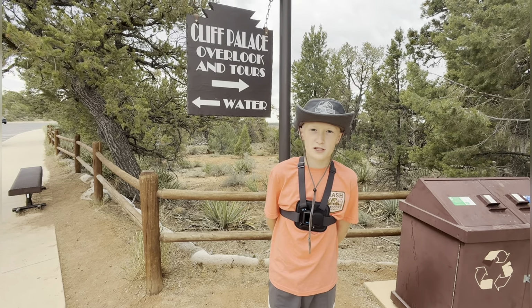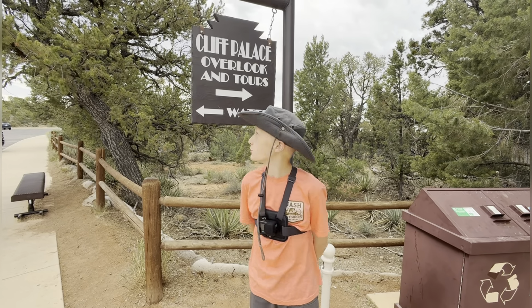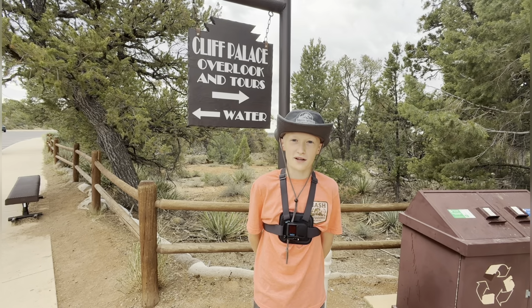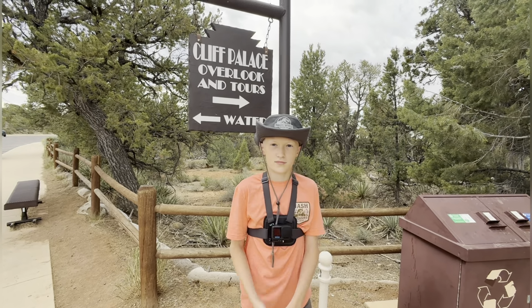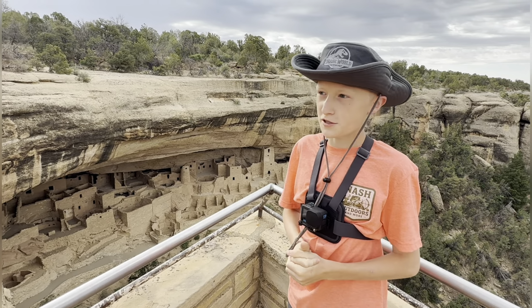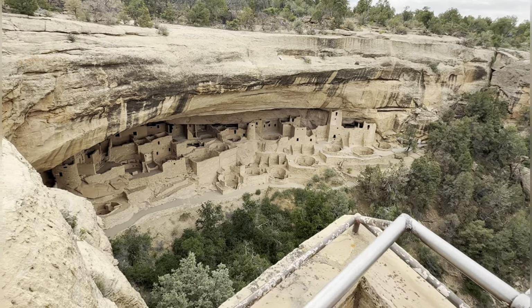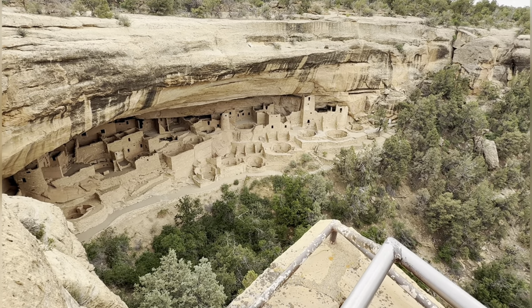Day 3, we just woke up, and we had a short drive down here. We have a 9 o'clock tour at Cliff Palace, and then we have an 11 o'clock tour at Balcony House. And the rest of the day, we'll just be kind of freestyling around Mesa Verde. We got about 30 minutes into our tour at 9 o'clock, so now we're just waiting at the overlook, and this is our view. This is the biggest cliff dwelling in the entire world.